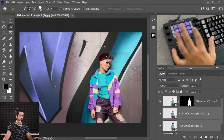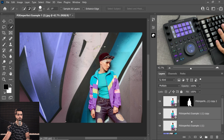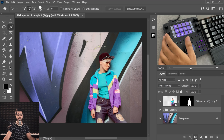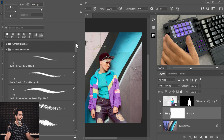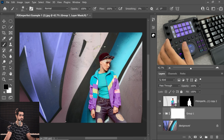Now you can also assign one of these to create a group. Now I've not done that yet. So I'm just going to press Ctrl or Command G. Now it is a group. Now let's create a mask out of it by clicking on the mask button. Take the brush, black as the foreground color. I'm going to take a regular brush, not one of these fancy brushes. So regular soft round brush. And with black as the foreground color, just erase the extras.